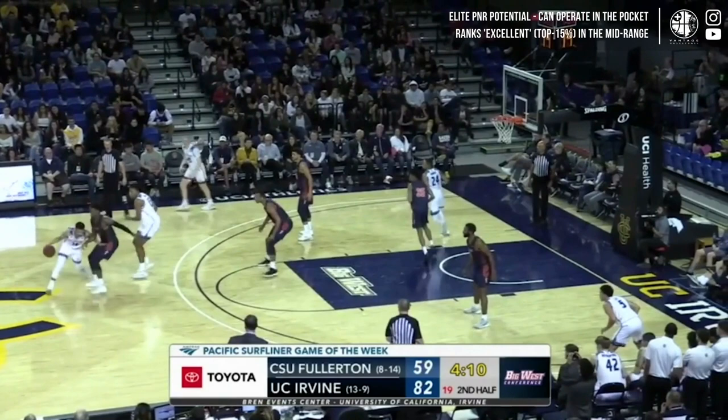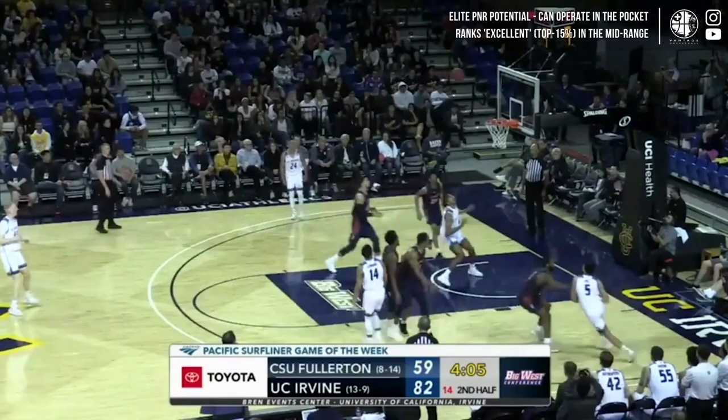Get you an automatic berth to the NIT. These teams certainly want to get to the NCAA rather than the NIT. Here's Leonard raising up and score. That's terrific.